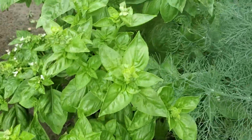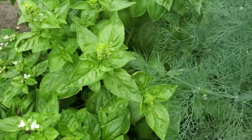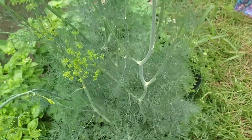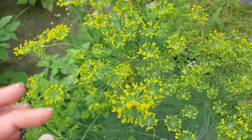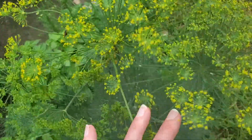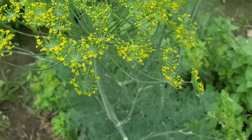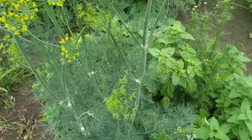There's my herb kitty hanging out as usual. There's some more sweet basil. Yep, we gotta have lots of that for the pesto. Here's my mammoth dill. She's going to seed. I'm gonna save some seeds there. Gonna use the dill seed later for seed or seasoning packets.